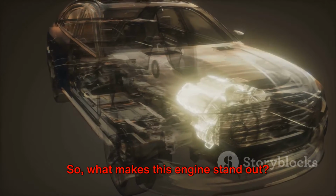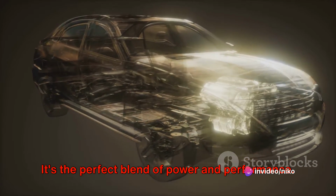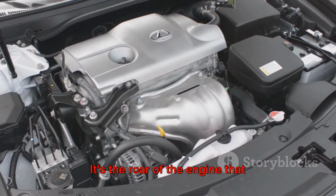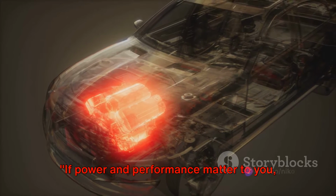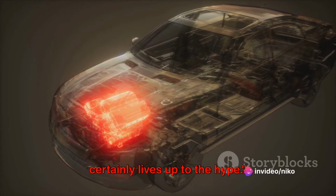So, what makes this engine stand out? It's the perfect blend of power and performance. It's the feeling of control and confidence it instills in the driver. It's the roar of the engine that resonates with car enthusiasts worldwide. If power and performance matter to you, the Cadillac 6.2 engine certainly lives up to the hype.